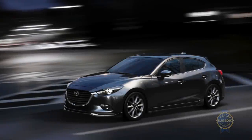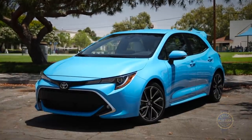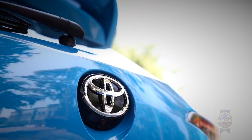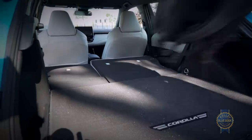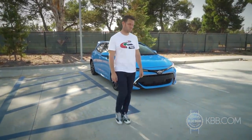Hatchback versions of the Mazda 3, Honda Civic, Volkswagen Golf, Chevy Cruze, and Subaru Impreza have their pluses, but man, the Toyota Corolla Hatchback is compelling. It's competitively priced, packed with safety features, it's a Toyota, so resale value should remain strong, it's fun to drive, comfortable, practical, and most importantly, it looks cool. If I was in the market for a compact hatchback, that's the one I'd buy.